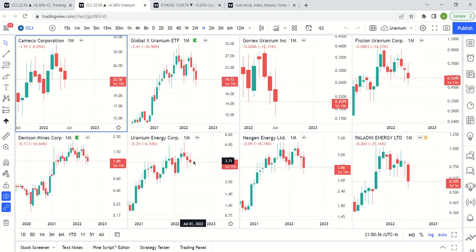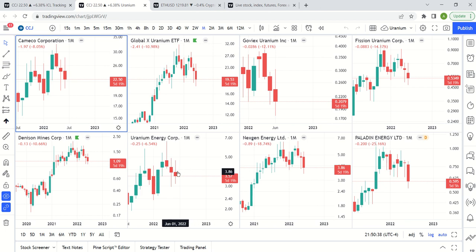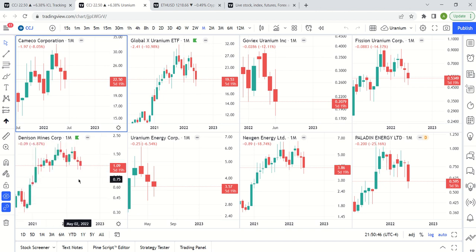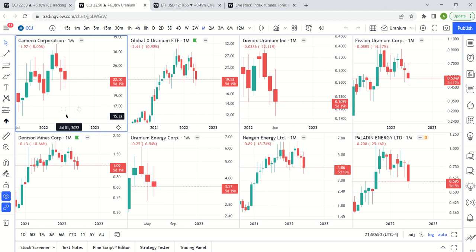Your UEC, Uranium Energy Corp, actually did not make that lower low. It stayed as an inside month. And again, these are all monthly charts, so it's a big pattern. It's important. It's actually quite consequential. CCJ also did not make that lower low.